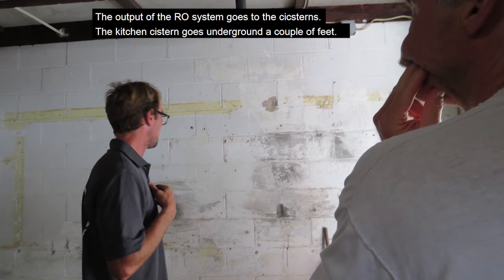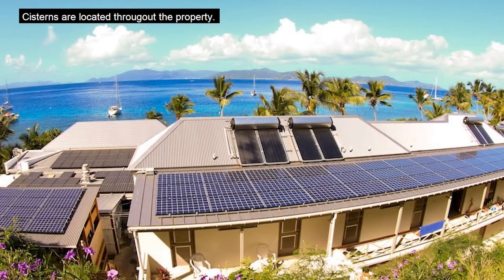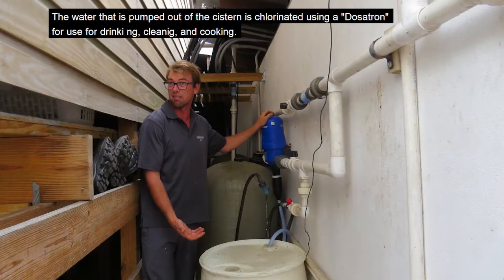So we have one on each side of the building, and then obviously we have this one. We have one in the staff building. We also have one under the coffee shop, one under the rum bar. Those are both a little bit smaller. And then upstairs, up the hill, there's another staff accommodation, and they have a cistern as well. Everything goes into the cisterns, and then we chlorinate after it, while it's being fed into the whole resort.